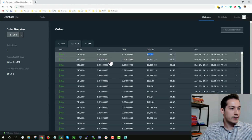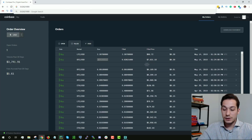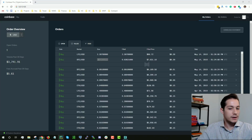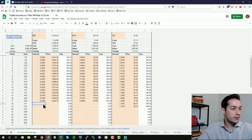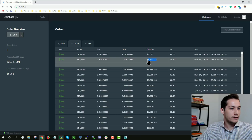Bitcoin, you can see down here, we had this much filled. So again, we're going to have to divide that by 2. And the reason we're dividing it by 2 is because it's simply one limit order for 2 weeks worth of Bitcoin. And then we're going to come over here and we're going to fill in the price.